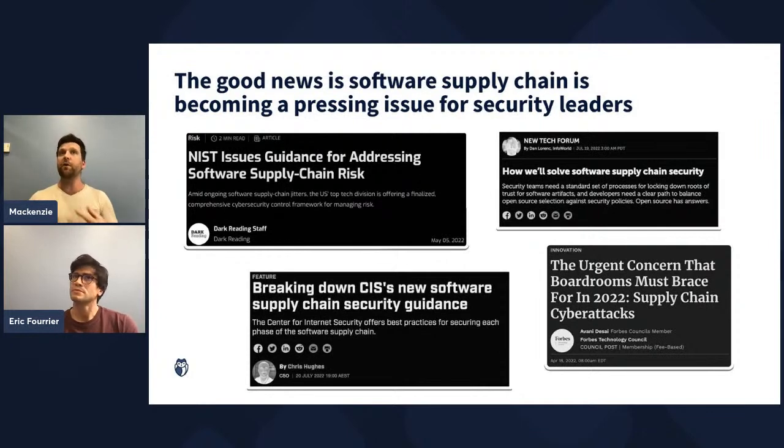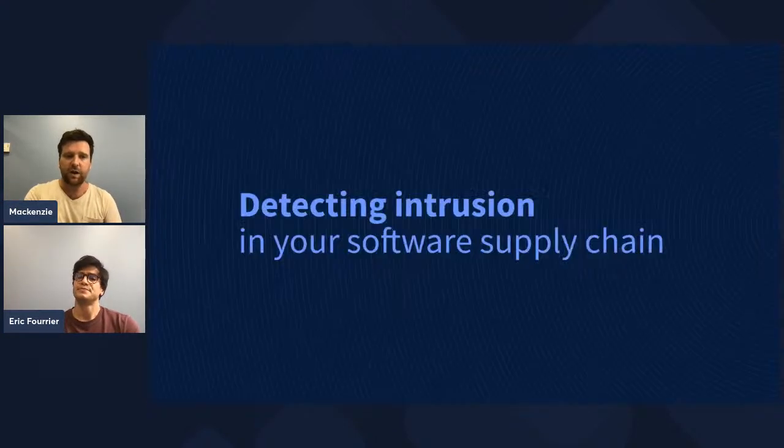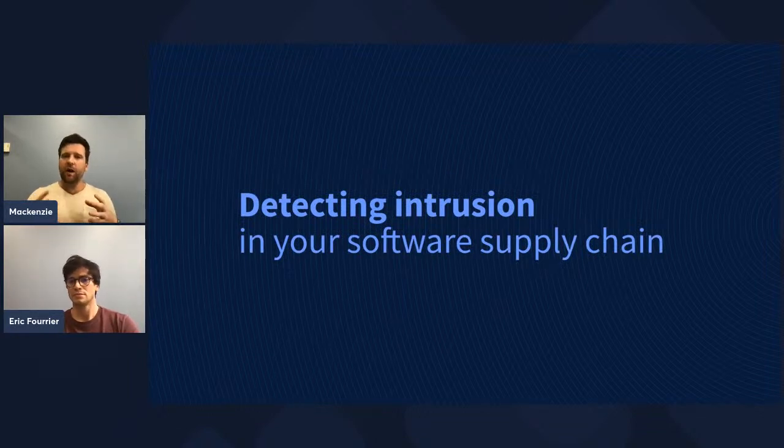So that's really what we're going to talk about: monitoring our supply chain, specifically using Canary tokens, and we'll get into what they are soon. So how do we detect these intrusions? Let's say that a component in your development tool chain, like Codecov in that testing area or anywhere else, gets turned malicious. How do you know that there's an intrusion? How do you know that you have a problem?